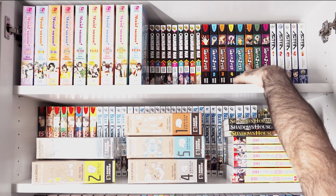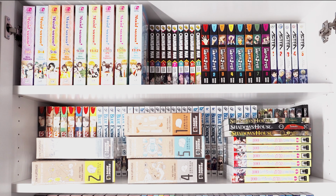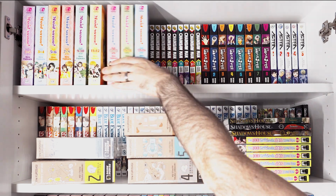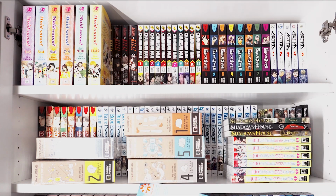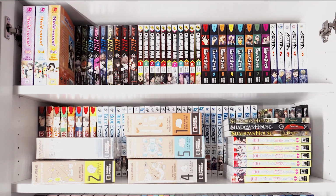Parasite, I love the anime, so I went and picked up the manga. They have the lovely hardcover edition, so if you've not picked up the series yet and you want to check out Parasite, I would probably go with the new hardcovers that are out right now. And then I have Chainsaw Man 1 through 11.